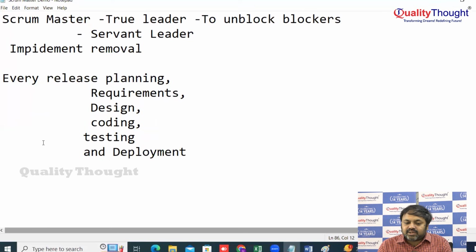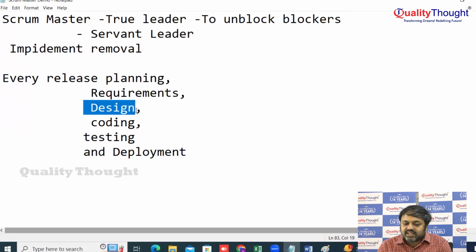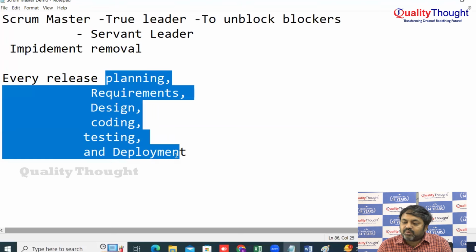But being a Scrum Master, what are the impediments our team is facing in planning? What are the impediments in requirements, in design, in coding, in testing, and in deployment? All these impediments you need to understand.